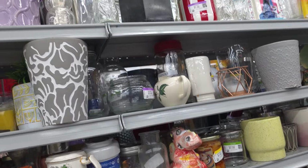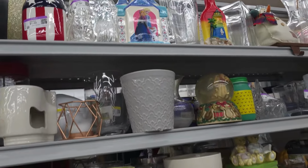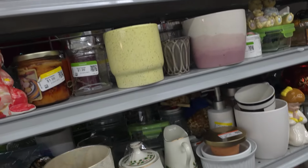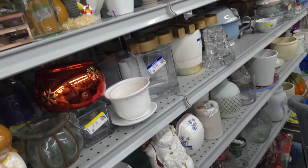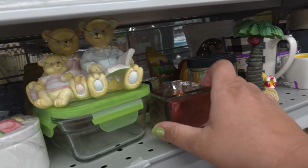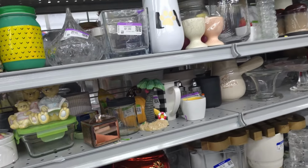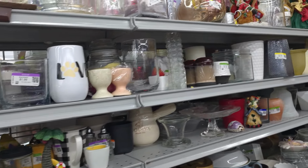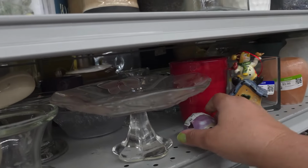Some project pieces here. Looking for something that just stands out, calls my name, pretty colors, vintage pieces. Shiny things. That's just a little trinket box. I do like rose gold though. Got a whole mishmash of things.